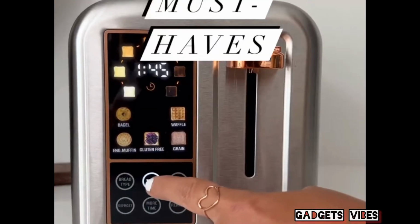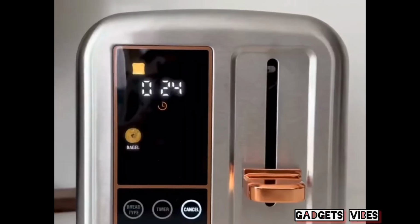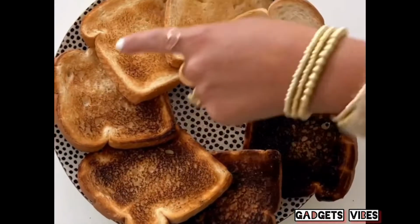I finally found an affordable dupe to the viral digital toaster. It has an LCD screen that displays all of your options and gives you a countdown. You can choose from 6 types of bread like bagels or English muffins and 7 shades of toast so they can be toasted to perfection.